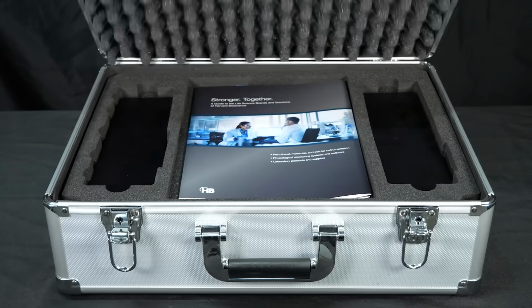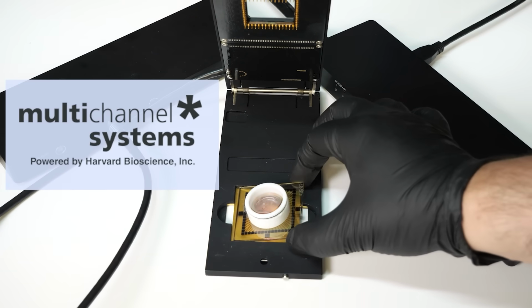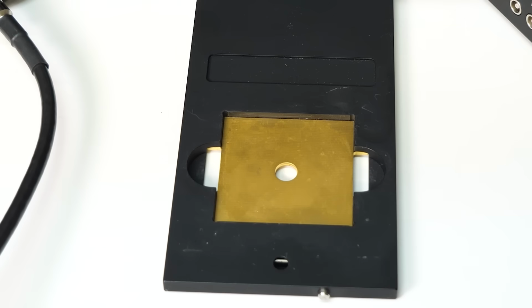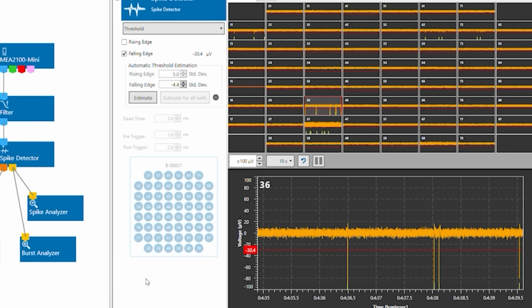So we figured this would be the perfect opportunity to fire up the system we had on loan from Multi-Channel Systems. Over the past few years, we've been working on building a system to play video games with living human neurons, with the goal of eventually using it to play Doom. In our last episode of the series, Multi-Channel Systems lent us this amazing system to allow us to take our first recordings of the neurons that we've been growing.